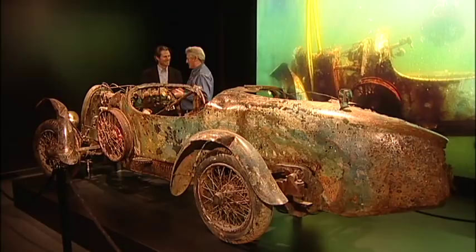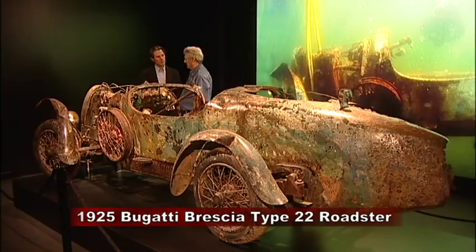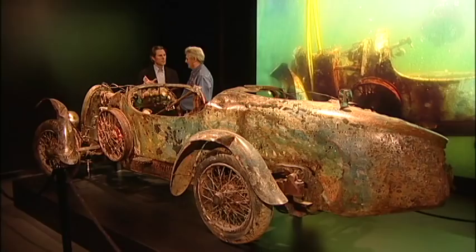This car, this is a mess. This thing is really, this is the worst car we've ever had on. Why is this here? You speak with the Mullins, they'll tell you this car is too valuable to restore. But really, the point behind this car, 1925 Bugatti Brescia, is to say, can you continue to appreciate a car once it has been stripped from its ability to provide meaningful transportation?